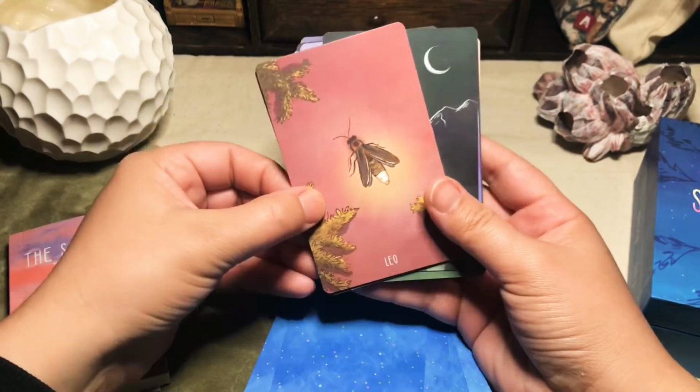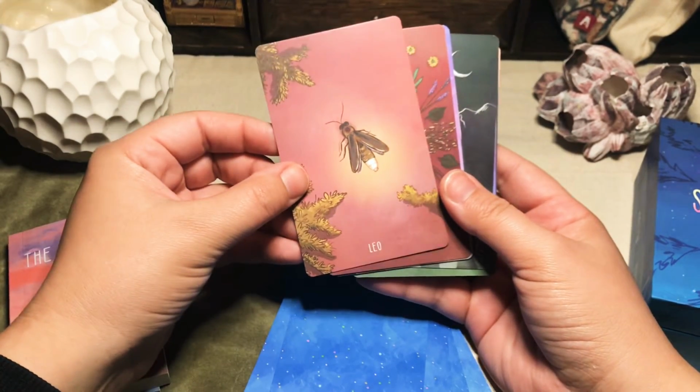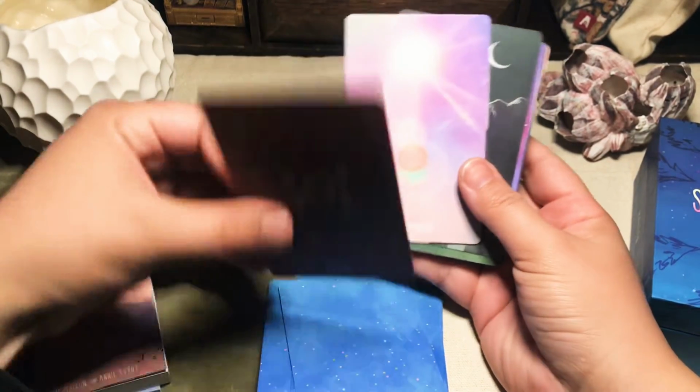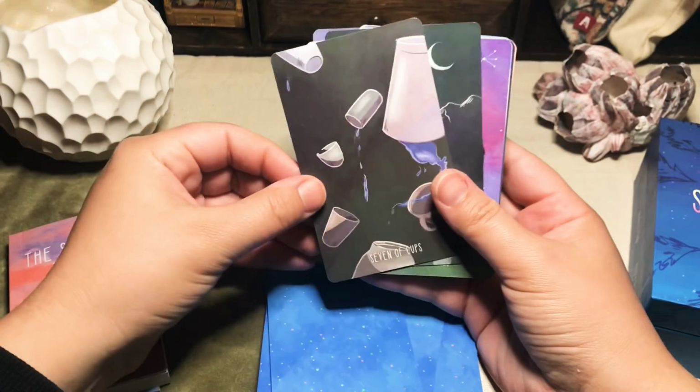Yeah, it's been great going through this deck. I've just been going through it and looking at the images. I haven't really worked with it the way I work with my other decks, which is I'll do some major spreads and then journal about them. I haven't been able to do that with this deck, but I definitely plan to.